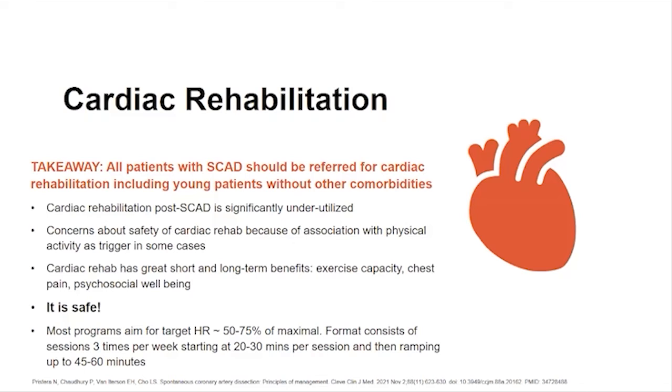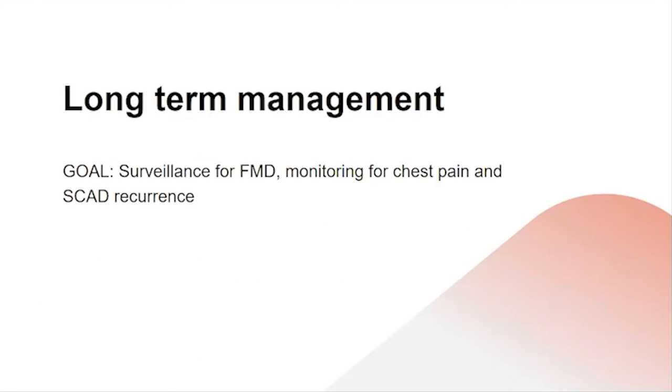A lot of programs, again, will aim for a heart rate between 50 and 75% of the patient's maximal heart rate, and the format typically is 3 sessions a week of exercise, starting about 20 to 30 minutes per session, and then ramping up to 60 minutes as patients get more comfortable. And then long-term management, the goal is really a continuation of what we do post-discharge.